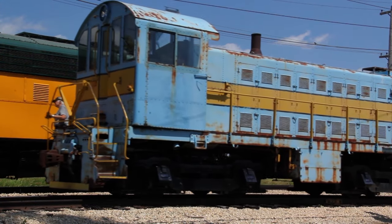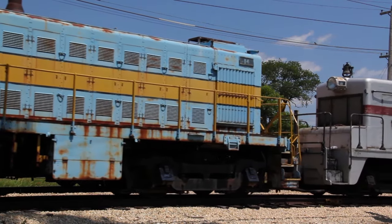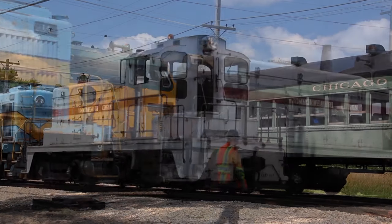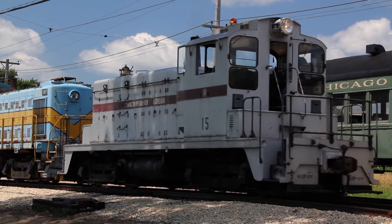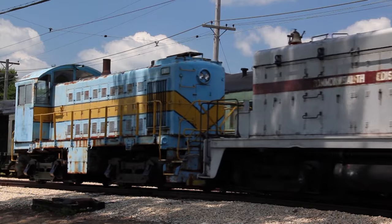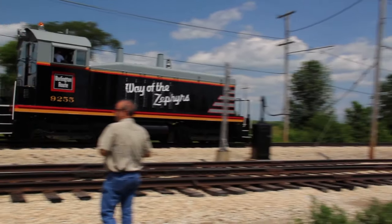This blue switcher is a Model S1 built by the American Locomotive Company, or ALCO for short. The gray switcher is an SW1 built by General Motors. General Motors locomotives were built in their Electro-Motive Division, which was located in LaGrange, Illinois. Here's a General Motors SW7 switcher, just painted, in Burlington colors.